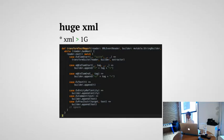Like lots of solutions, we don't analyze it all at once. We stream it. And there's a nice one called event reader, and it makes it pretty easy to parse, to fetch the useful information and discard the garbage.